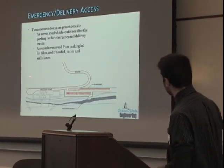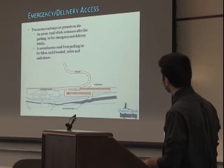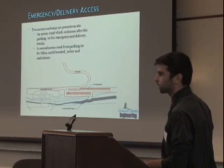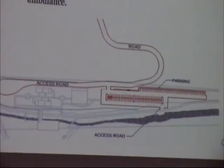So for emergency access as well as delivery, the delivery and emergency access road would be located behind the restaurant as well as the boutiques. The drop-offs may occur. And there's a cul-de-sac located at the end of it so that they may turn around, which is approximately 102-foot radius. And the design vehicle was a WB50 semi-trailer.